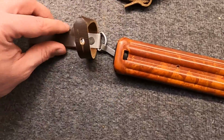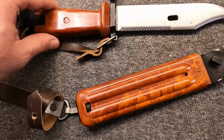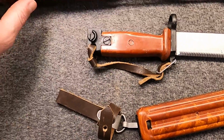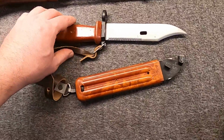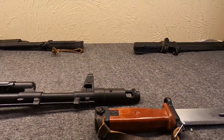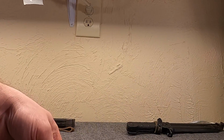Here's another variant. Leather hanger, bakelite grips and scabbard, kind of that brownish red color. And my best, just bog standard AK74 representative is definitely this SLR 105. And this would have been a type of bayonet issued with it. Bulgaria definitely did make the Type 2 AKM.